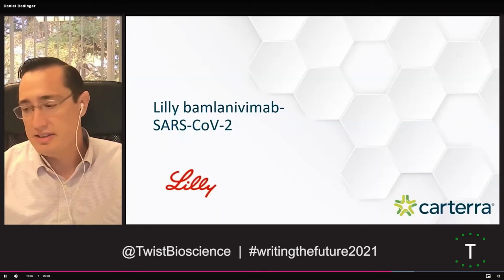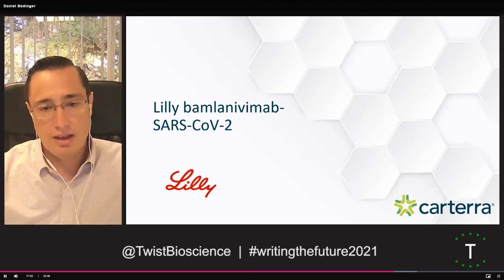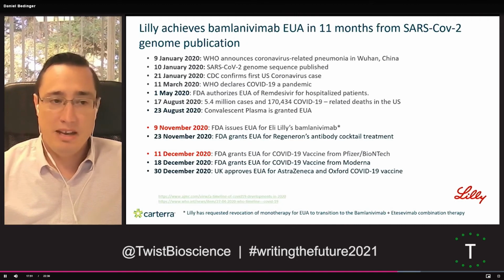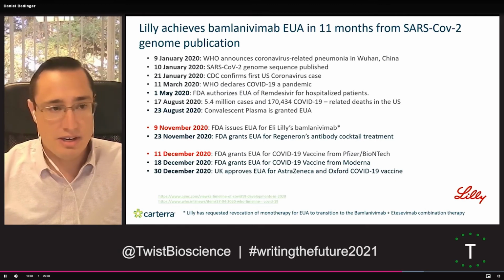So the last example I'm going to go into here is from Eli Lilly in the development of bamlanivimab against SARS-CoV-2. They actually were partners in this work with AbCellera. Both of these companies have LSAs and do this work. So in the beginning of January, as you all know, the world was caught a bit off guard by the SARS-CoV-2 virus. The genome was published on January 10th.